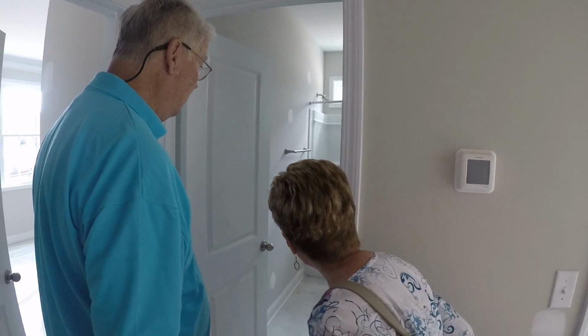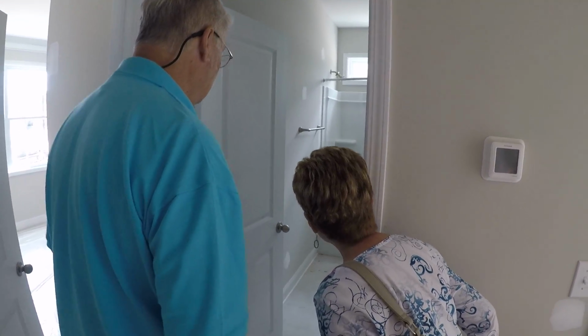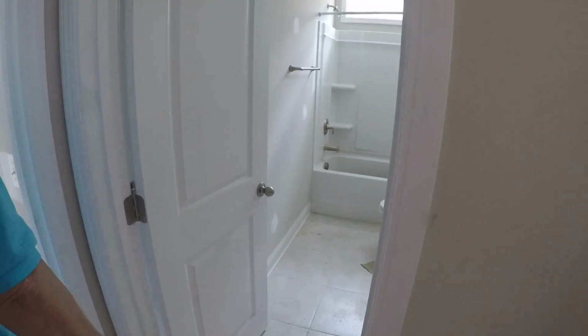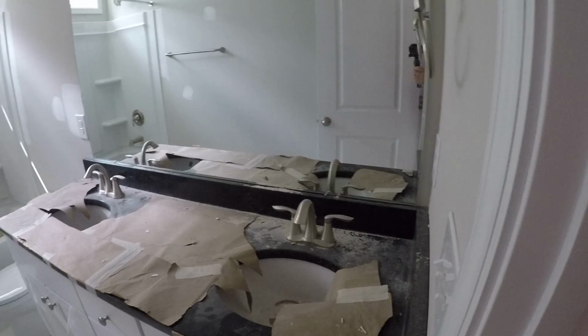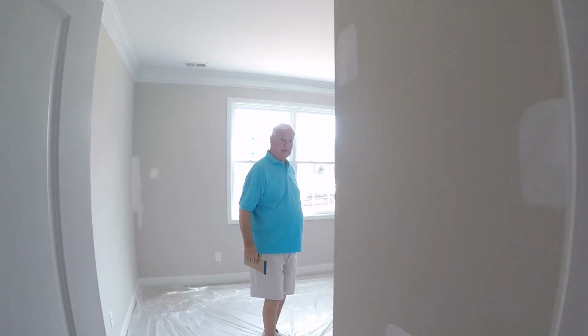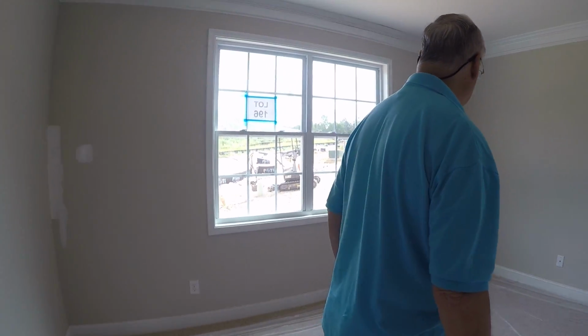You see the double soap? But that's in our bathroom. But yeah, we want to look at these too. This is the one with double sinks. We were thinking this one would be a computer room. Nice thick carpet.